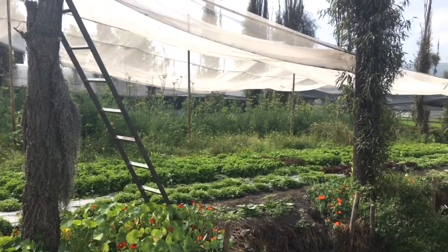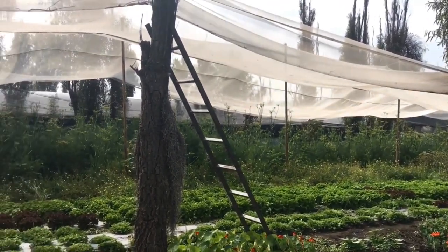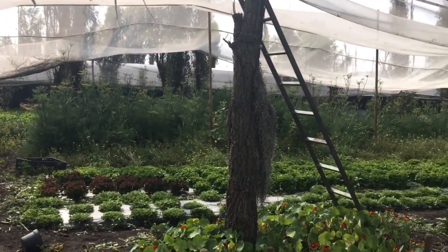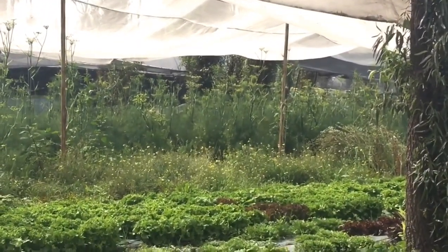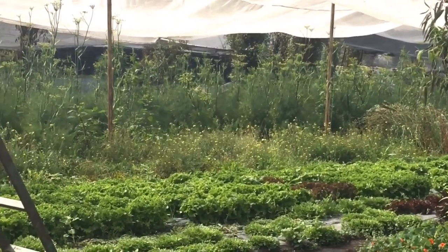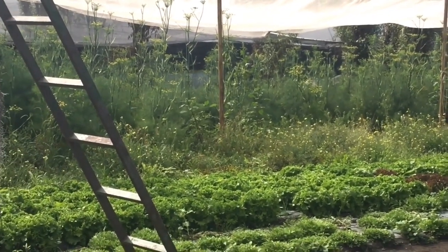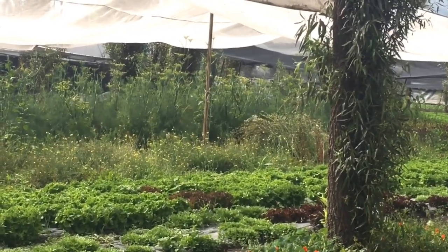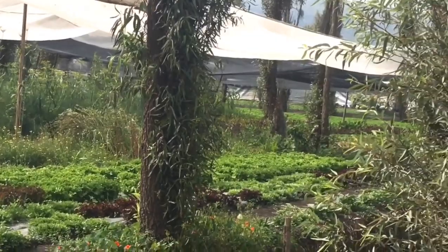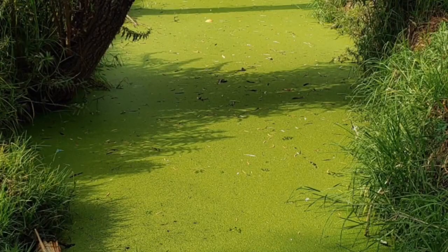Here's a great little example. Mixing in flowering plants with your vegetables. Maybe it's hard to see, but all these little white butterflies. Closer up, you can see bees. Really understanding the concept of integrated pest management here on the Chinampas.